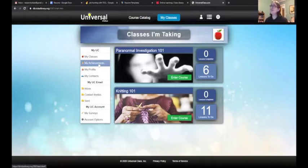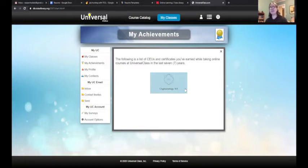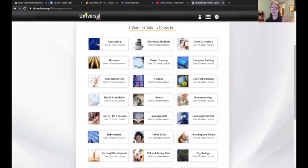knit. And once you have finished up your class, you will receive a certificate, a continuing education certificate. You can see here my certificate for Cryptozoology 101. So you can take all sorts of classes. Admittedly, I kind of gravitate to their weirder classes, but that does not mean that's all they have. They have a lot of really wonderful classes in the areas that you might be interested in. And they have some that are sort of similar to the Lynda method in that they are a handful of things tied together to gear you towards a specific job.